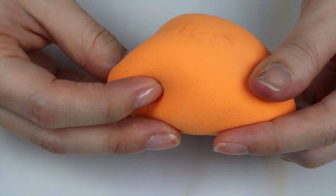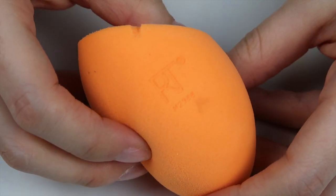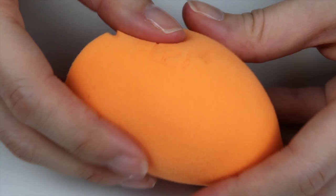On that note, my favorite sponge, the Real Techniques makeup sponge or blender or whatever. I have been using these forever, pretty sure since high school. Yeah, I think high school or uni, but regardless, I've been using these for a really long time. Hands down, I will say they are so much better than beauty blenders and so much cheaper. I had bought a couple of beauty blenders in the past, and I just felt like they were so hard. They did not feel that soft. They soaked up so much product, and I felt like it was just not going anywhere. And they are hella expensive.